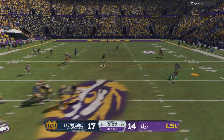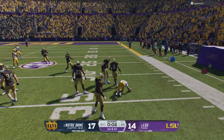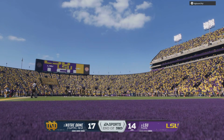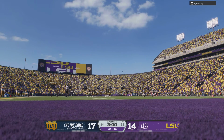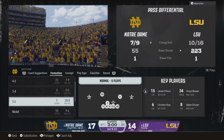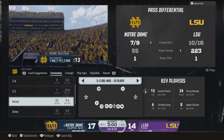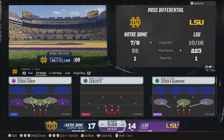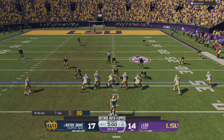Wants to fire on 2nd down. The sure hands, it's Anderson. And they make the tackle, but it'll be enough for a 1st down, and we'll see if they get another playoff here in the 3rd. LSU 14. They go back to work in the final period of this one.